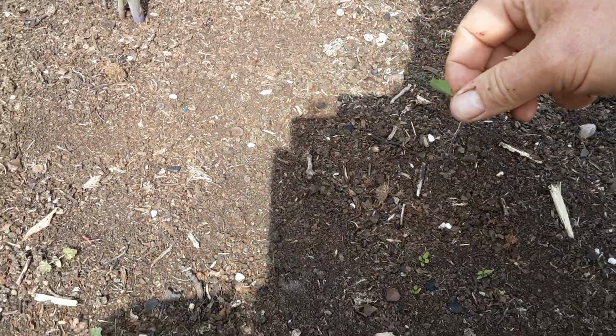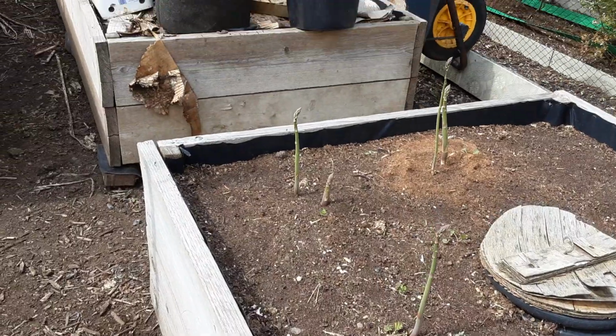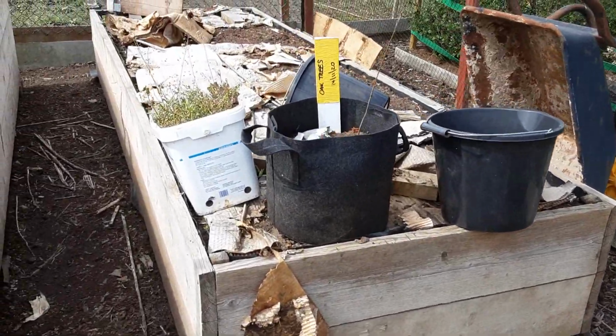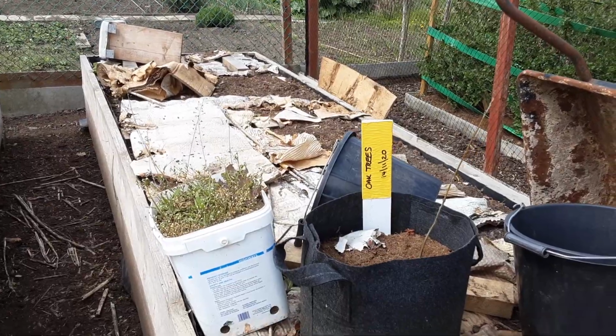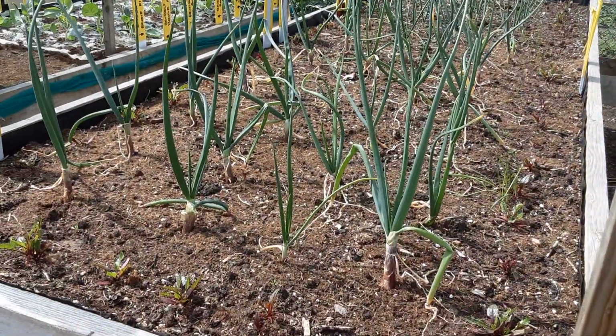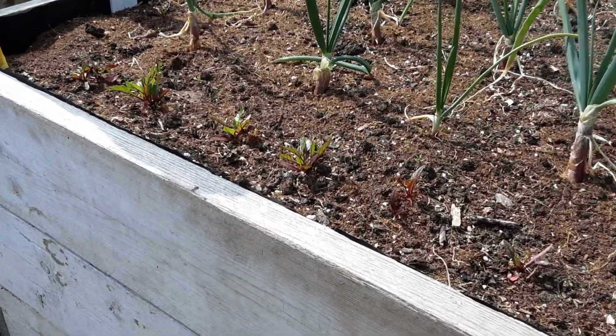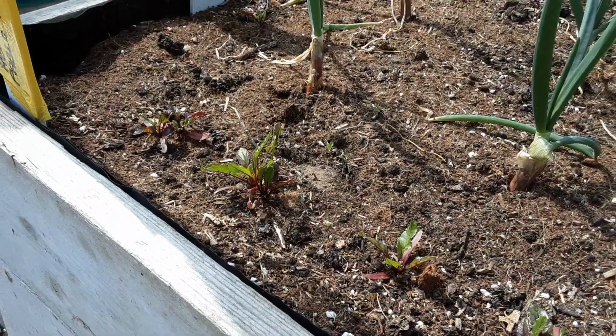Weed as we go. Permanent bean bed. The wind's played havoc with all the cardboard. The onions from out the grow room have now perked up, and there's a little bit more life in the beetroot.